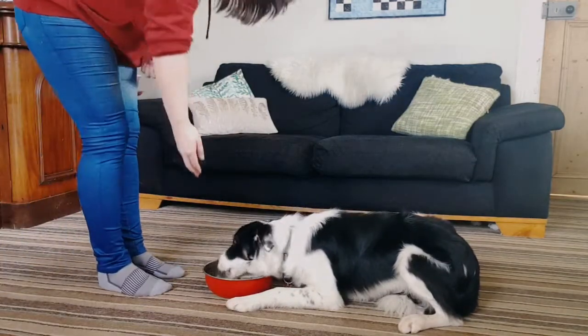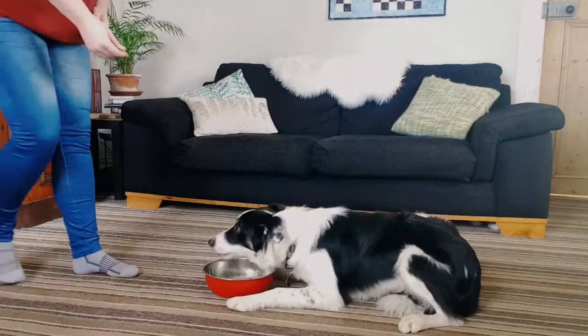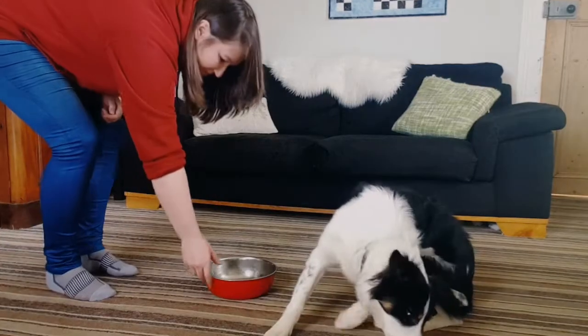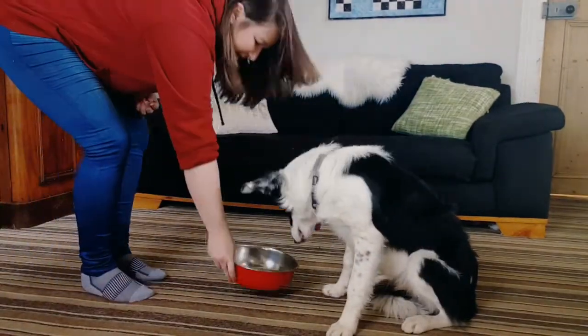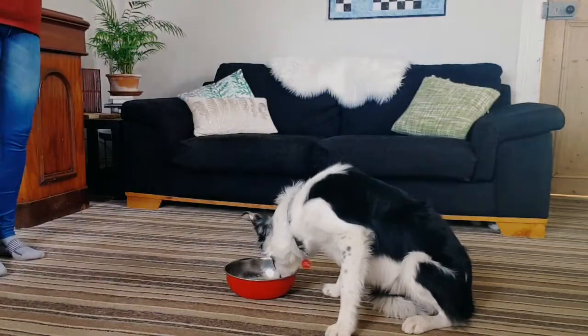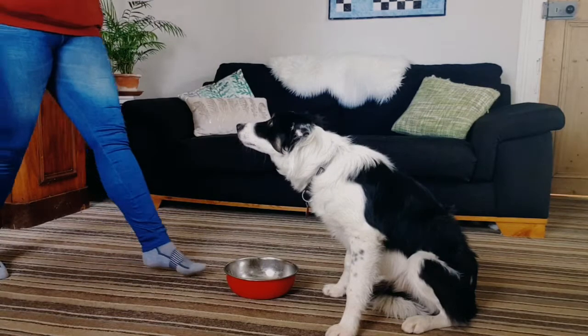So now if we don't need to get the bowl off of him while he's hunched over it like that, and it's the same with the toy, you just take a treat and you throw it off to the side. And then you pick up whatever the dog was guarding or whatever the dog was into, but then it's important that you give it back to them. So we give it back to them to show them that even if we take it away, we're not going to be taking it away forever.